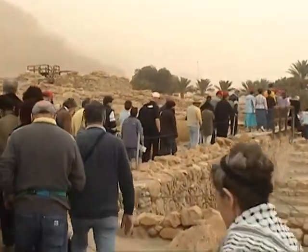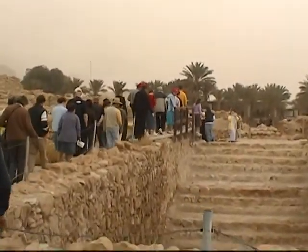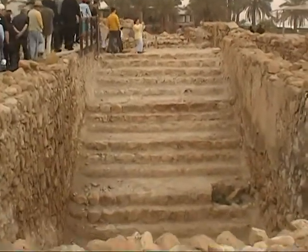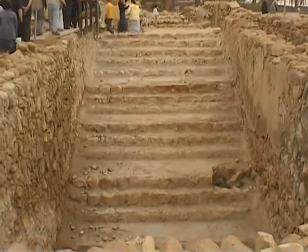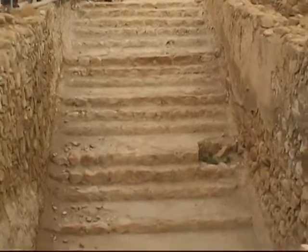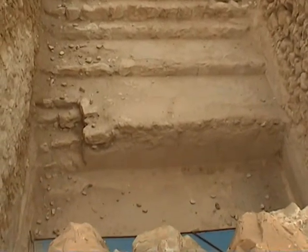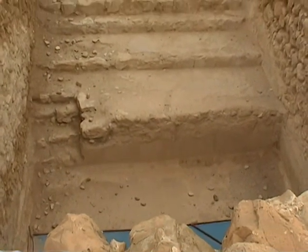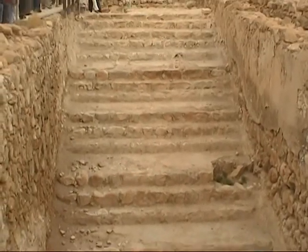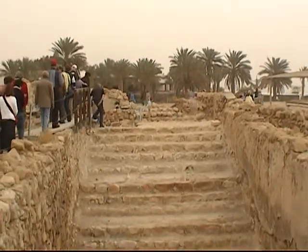There's the group, and we're on our way out. There's quite a few other groups that are here, and trying to make our way. Here again are steps leading down into one of the ritual bathing areas, I guess, and they would walk through and dip themselves down in and come out. They're still excavating this area, and a lot more work to be done. We're actually walking on top of the remains of the city, and there's how we're heading back to the bus.